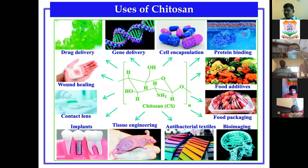Another interesting property or use of chitosan is wound healing. As we know, chitosan is an agent which acts as a hemostat. Hemostasis is a basic property required for wound healing, and chitosan is also able to hold a large amount of water, being water absorbing. These two make the compound usable for these purposes.